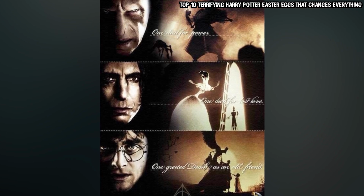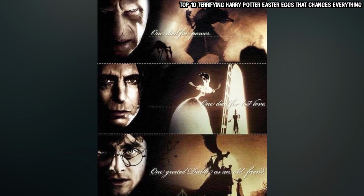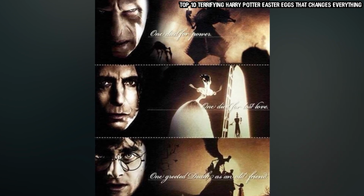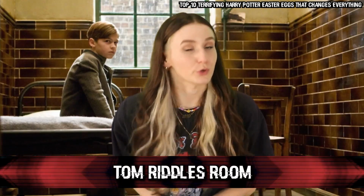Well, we can all say that Voldemort died for power, Snape died for his lost love of Lily Potter, and Harry bravely greeted death like an old friend, just like the 3 original brothers. The 3 characters led 3 very different paths, just like the brothers in the story, and each of the characters came into contact with at least one of the Deathly Hallow objects throughout the series. So, could these 3 be the brothers reimagined or even reincarnated? You tell me.